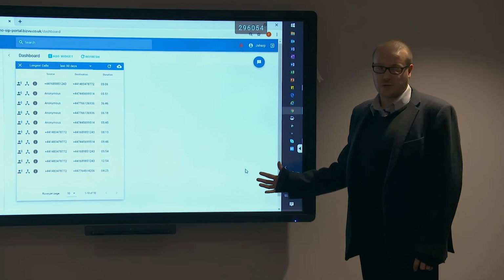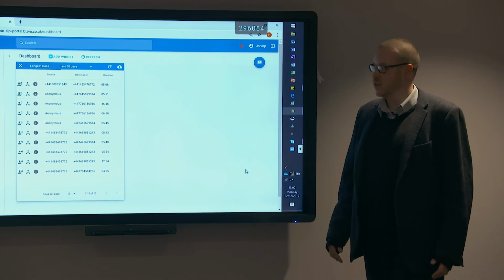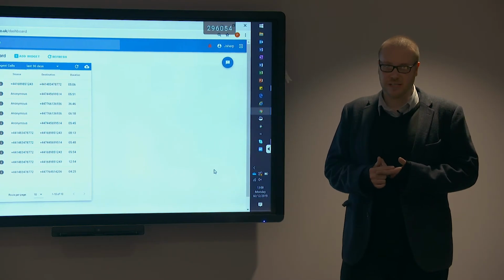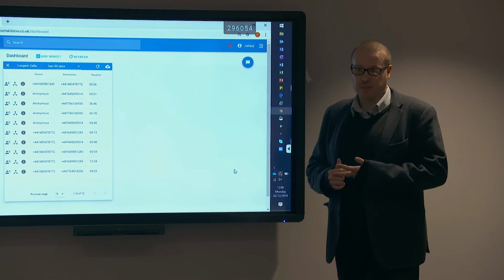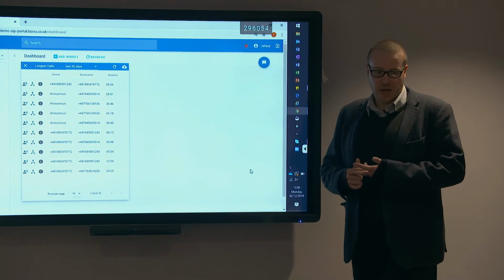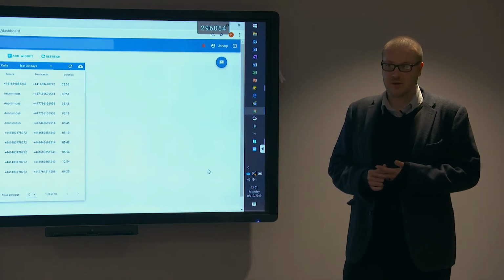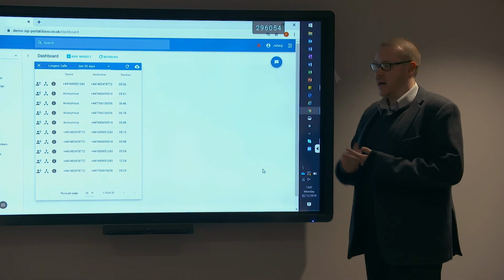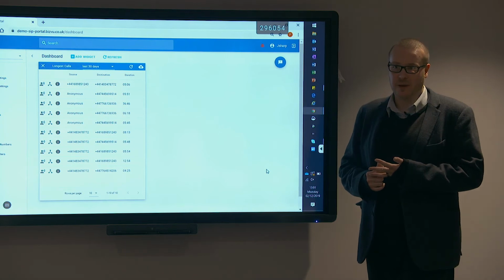Who's going to be using this sort of portal? There could be anyone within your organisation. It could be an IT manager who wants to make sure that your voice traffic is routing correctly. It could be a call centre manager who wants to make sure that the calls are routing to the right people at the right time of day. They may want to see how busy different times of day are and whether they've got enough channels open. It could be a marketing manager who wants to see how successful a call campaign has been.